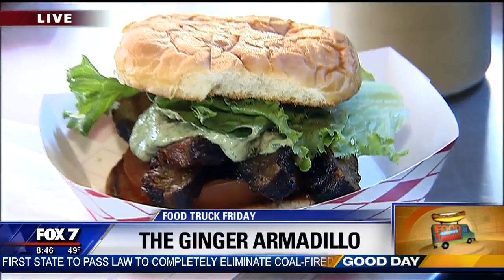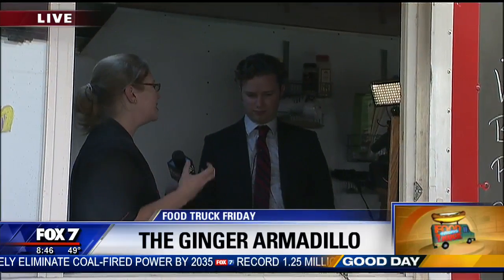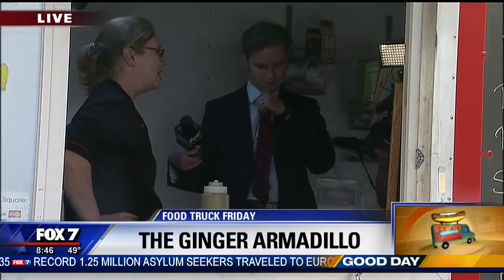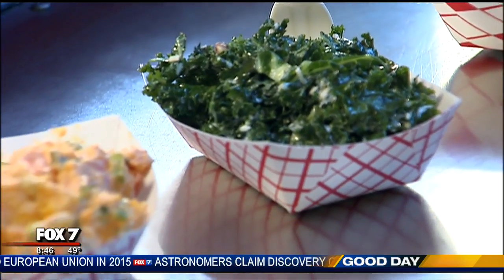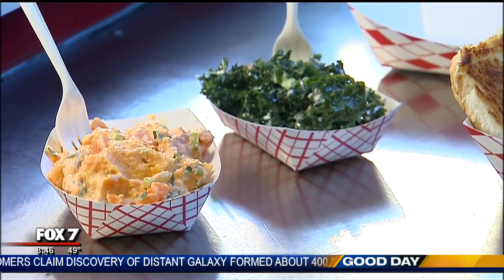The side dishes we brought are faux-tato salad. We call it faux-tato salad because instead of potatoes, it's actually butternut squash. And then our kale Caesar salad that is actually vegetarian because instead of putting anchovies in our dressing, we use capers. And we spell it Caesar like Cesar Chavez. So we think it's very Austin, and we love this menu.